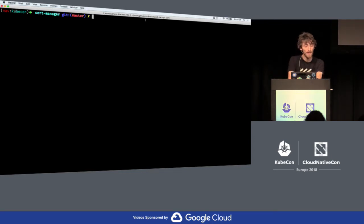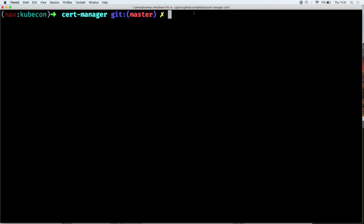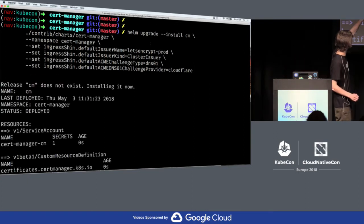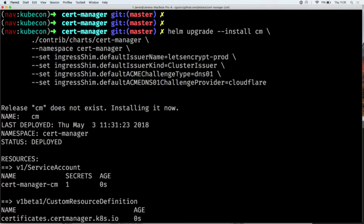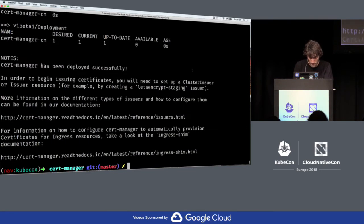So first things first, let me know if this is a bit small. Because this is part of our alpha release, which will be graduating very soon, of 0.3, I need to install cert-manager, first of all, using the Helm chart in the repository. Here I've done a Helm install. I've specified some defaults here as well. I've said, use the issuer Let's Encrypt prod as a default. If you haven't specified explicitly which issuer to use on an ingress, use this one named Let's Encrypt prod. It's a cluster issuer. And also, use the DNS01 challenge provider and my configured Cloudflare account in order to do that.